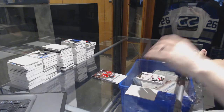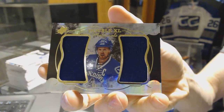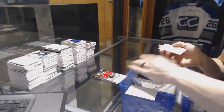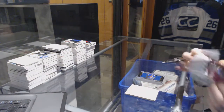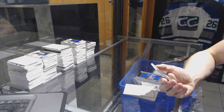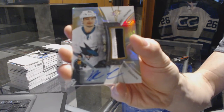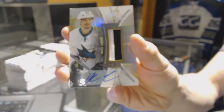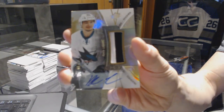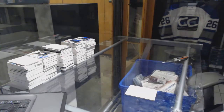We've got a Double XL Materials number to 199 for the Vancouver Canucks, Henrik Sedin. And we finish with a rookie gold three-color patch and autograph, number to 99 for the San Jose Sharks, Kevin Labanc. So there we go, boys and girls, children of all ages.